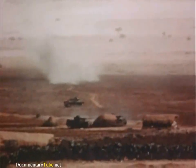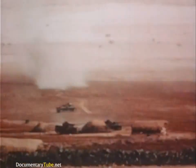These scenes were photographed from a hill overlooking the battlefield. The cameraman is actually nearer the German lines than his own. Note the red identification marks on the rear of the German tanks. This is to avoid attack from their own aircraft. Our artillery begins to find the range.